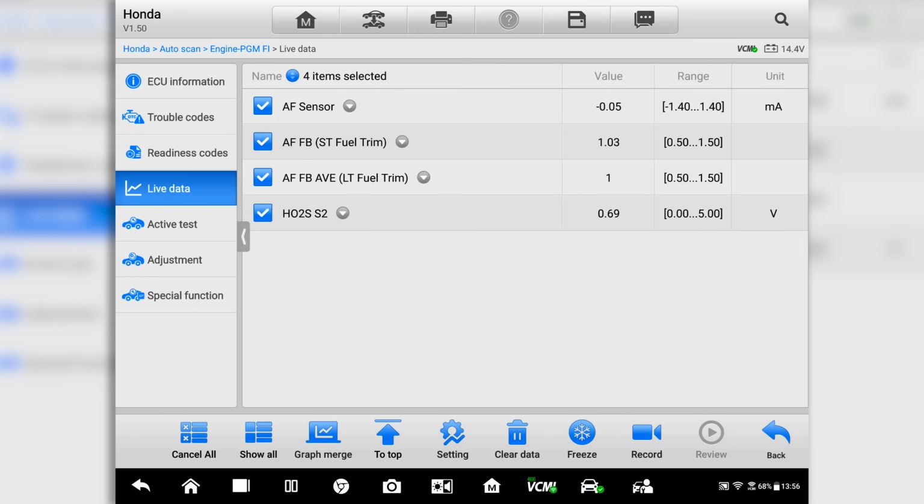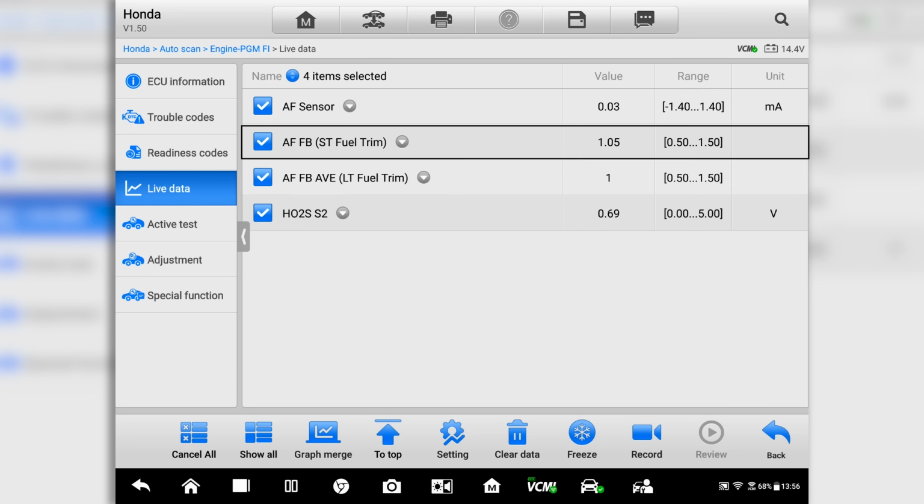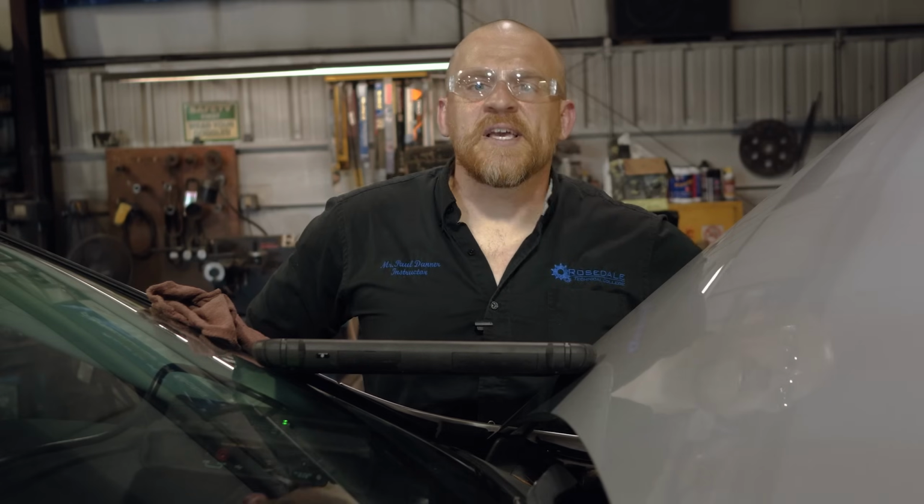Look, that's much better now. I mean, some runtime was probably necessary. I'm showing 5% on the short term right now. Let's go take this for a ride.